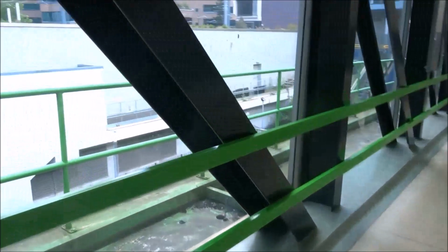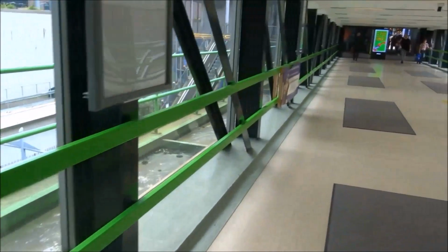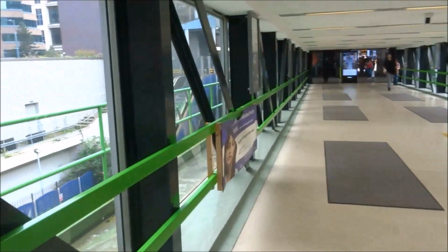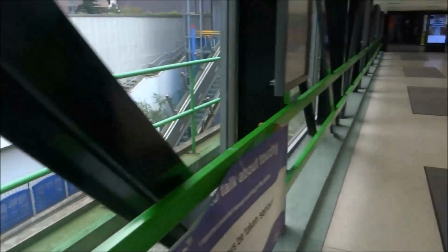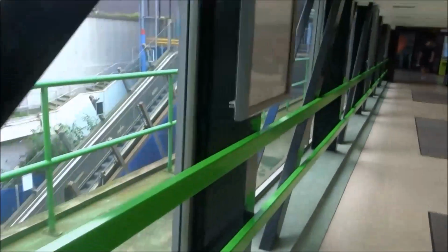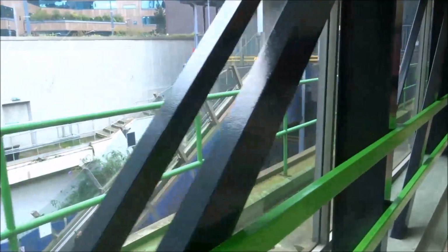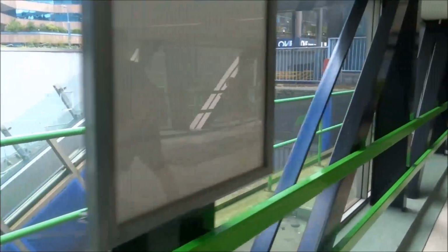So despite the fact that St Chad's tram stop is right next to the station, the entrance is actually closer to Bull Street, and this down here is the original Snow Hill tram stop, which is now abandoned as the line was realigned in order to extend it to New Street. It's all still there, all spooky and abandoned.